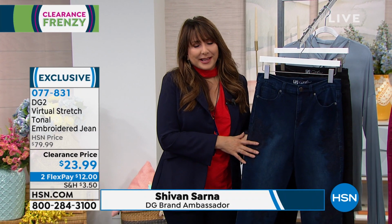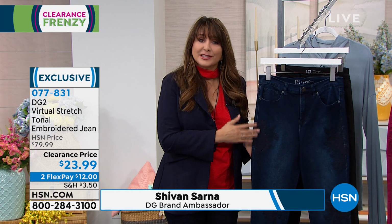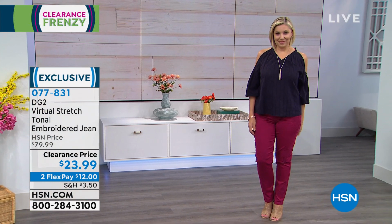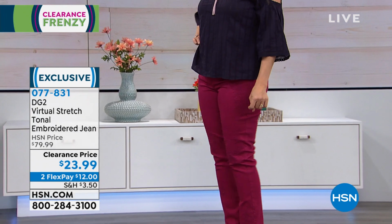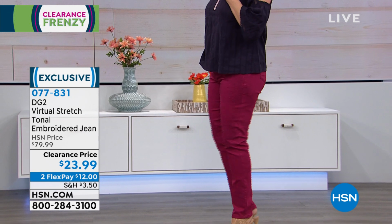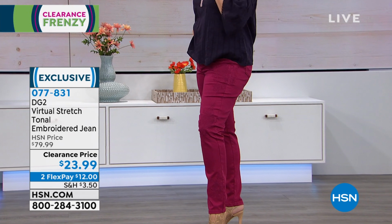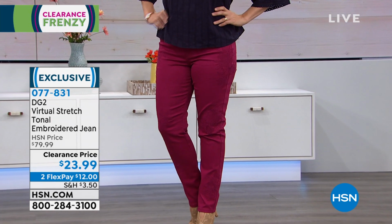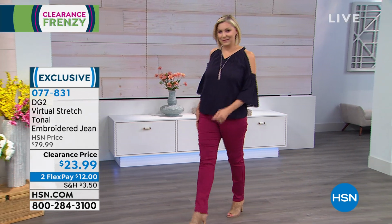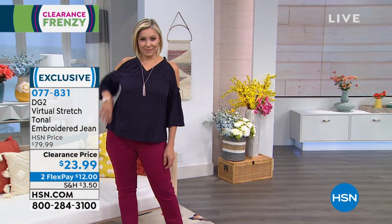So from DG2, we have incredible fabric. It's called Virtual Stretch. We have incredible embroidery. In this case, it's tonal, so it's very, very subtle. It's on the skinny silhouette. You don't have to be skinny to wear them. Go down a size. This is absolutely gorgeous in person. Sometimes on TV when it's the same color, think of an opal and how it's kind of hard to see opals on TV. That's how I feel about tonal embroidery. Because it's the same color, but it's very delicate, and in person, it's definitely there. It's like a beautiful fragrance, but from a distance, you can't always tell, but close up, you can.